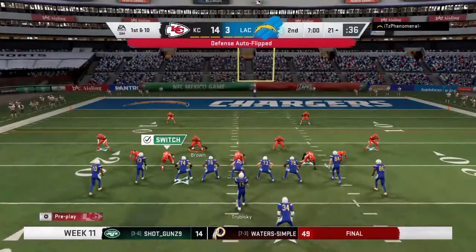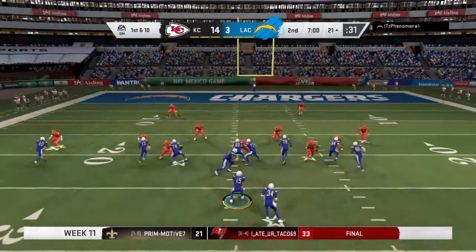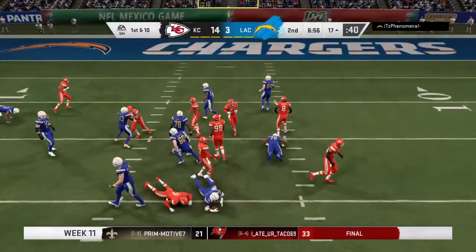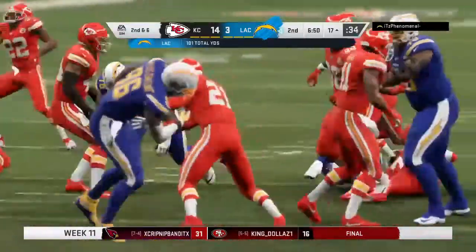Trubisky will come up here 1st and 10, and he's completed all 7 of his passes thus far. Fournette running out of the gun. And he'll get it down this time to the 17. It's a pickup of 4, and it'll bring up 2nd down.